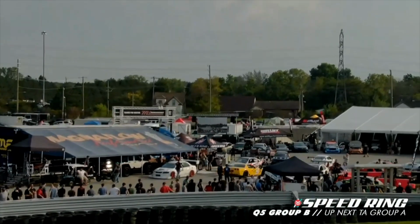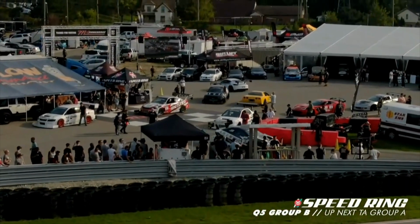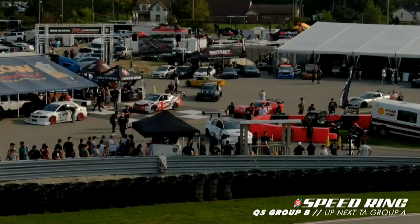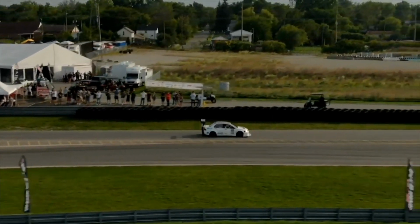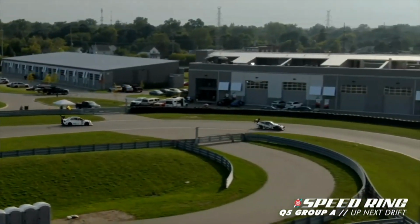Some very, very quick lap times. And if this last session is any indication, the track is in great shape right now. I wouldn't be surprised to see Richard Boake down into the 102s. He did it last year, a 102.3. So far today, I think he's only been about a 103.2, so about a second slower.